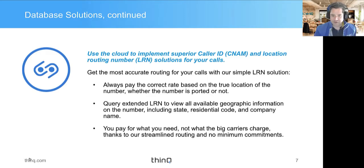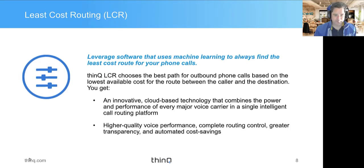And again, you can do as little or as much LRN dipping as you need, but this is a great way to make sure that you're paying the right rate for every call. And this is one of the foundational elements, obviously, of our least cost routing platform, to make sure that we're checking on these numbers to make sure that the routing is as optimized as possible, so you pay the lowest cost for the highest quality call.